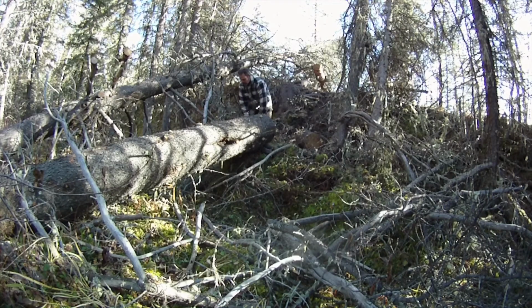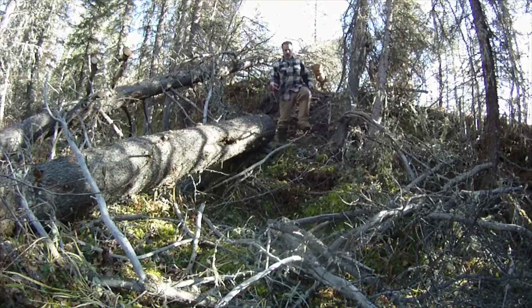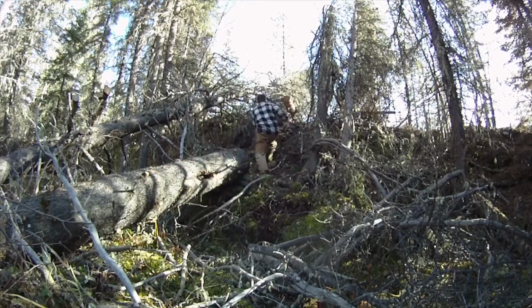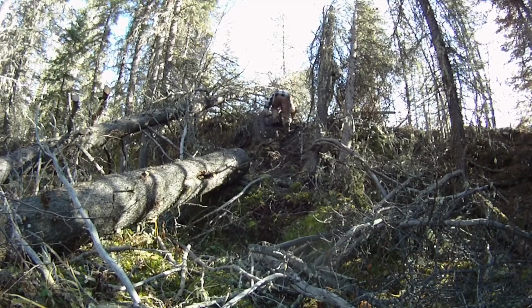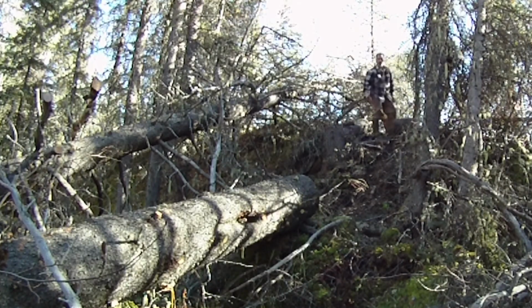Probably just gonna twist anyway. Okay, we'll try that. And we'll see what happens. Maybe I'll put this log under here to kind of give it a little bit of lift. I don't know if that's going to help. Probably not. Okay, let's see what happens.